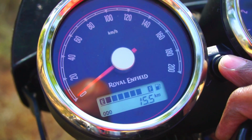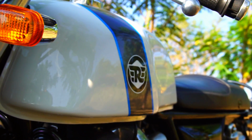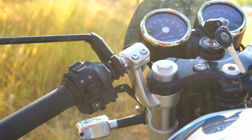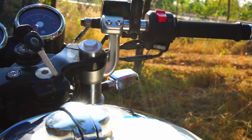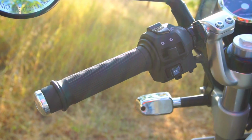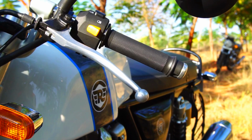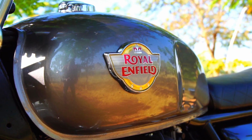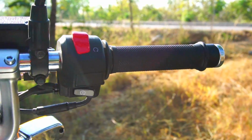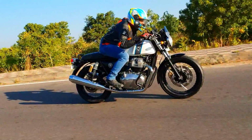Though the length remains the same for both, the height and the width differ because of the different design languages being adopted to portray the respective character. Ground clearance remains the same for both at 174 mm, which is more than sufficient. Tank capacity, however, varies, with the GT getting a smaller 12.5 litre tank compared to the 13.7 litre tank of the Interceptor. The GT also enjoys the weight advantage over the Interceptor by being 4 kgs lighter than its roadster brother.